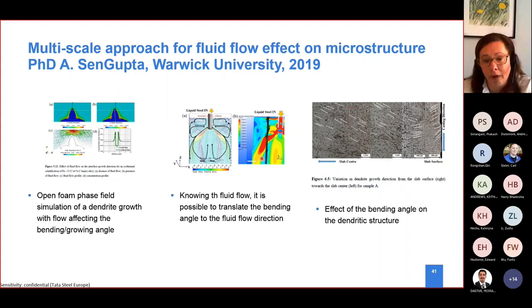Related to that, going back to a slab caster sample, if we know how that dendrite bends following the flow, we could also relate, in a very simple slab caster sample, the whole macro fluid flow and how the flow pattern is in the whole caster. So once again, we have a lot of information in one single PhD.